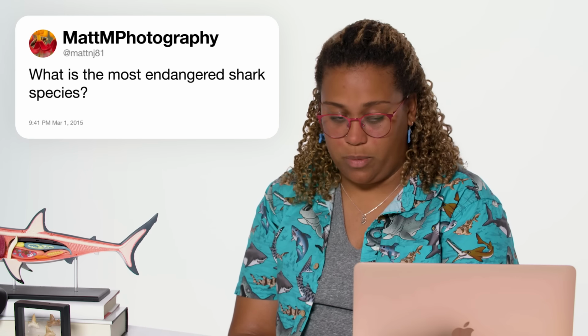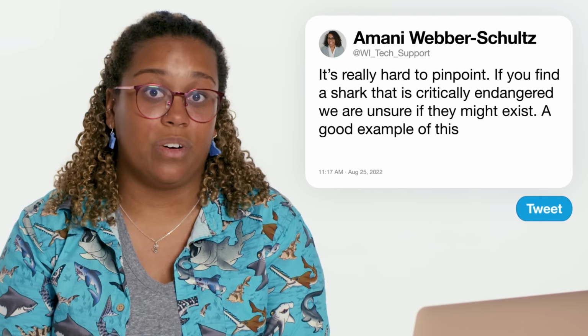At MattNJ81 asks, what is the most endangered shark species? Now, it's really hard to pinpoint exactly what species is the most endangered. If you find a shark that is critically endangered, that means that we are really unsure of either if they might exist, or we've only seen a couple of them. A really good example of this is the Ganges shark, which was actually a river shark that we haven't seen in a really long time.